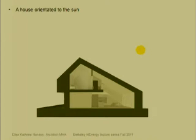We had the 4 design parameters. Of course, the house should be orientated to the sun. This is south. And we took the top of the roof, moved it to the north, so we get this big south-facing sloping roof. And we also get a special space in here in the main room.